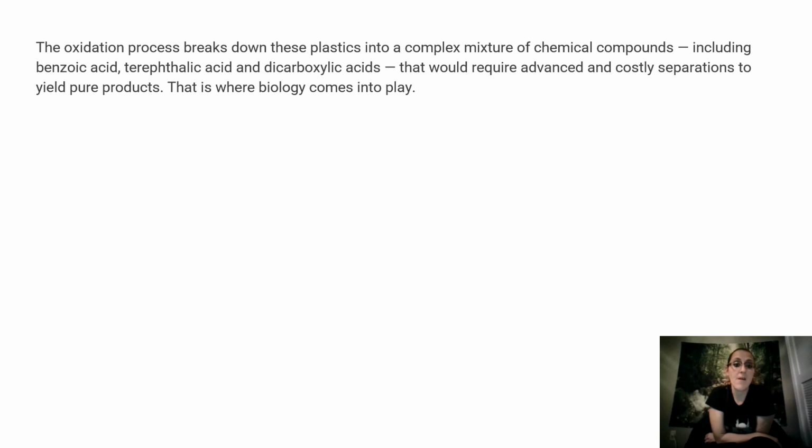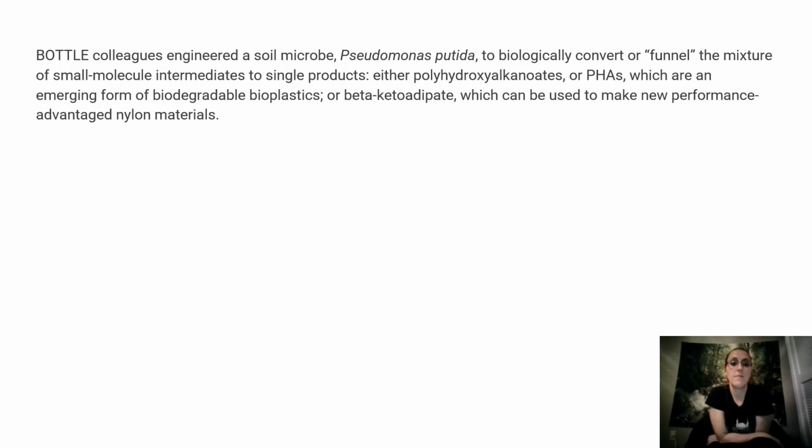The oxidation process breaks down these plastics into a complex mixture of chemical compounds, including benzoic acid, terephthalic acid, and dicarboxylic acids, that would require advanced and costly separations to yield pure products. That is where biology comes into play. BOTTLE colleagues engineered a soil microbe, Pseudomonas putida, to biologically convert or funnel the mixture of small molecule intermediates to single products, either polyhydroxyalkanoates, or PHAs, which are an emerging form of biodegradable bioplastics, or beta-ketoadipate, which can be used to make new performance-advantaged nylon materials.